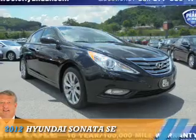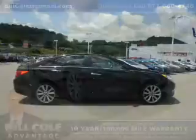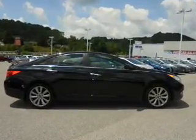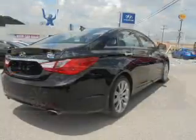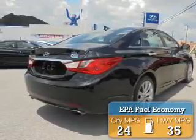Presenting the 2012 Hyundai Sonata. It's powered by front-wheel drive, a 2.4-liter four-cylinder engine, and a six-speed automatic transmission. Great fuel efficiency saves you money by requiring fewer trips to the gas station.